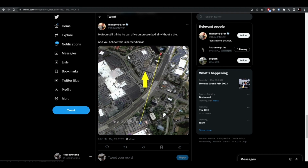So, just for any confused flerfs watching this, this is a separate time that Reds and Astronomy Live calculated the distance to the ISS. We have new measurements and angles, okay? With me so far? No? Tough. And as you can see, the direction of our baseline is not aligned with the direction of that arrow.